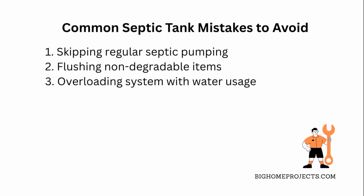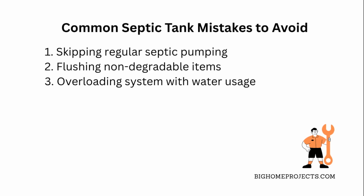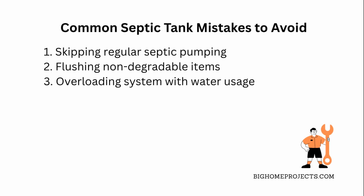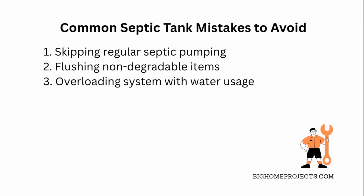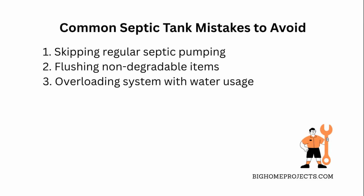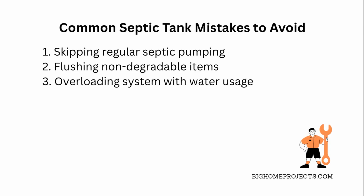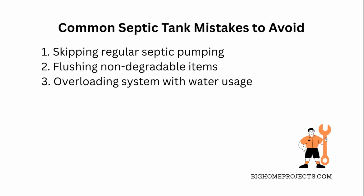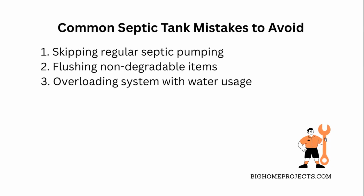One of the biggest mistakes people make with septic tanks is ignoring regular pumping, which leads to clogs and expensive repairs. Getting it pumped every couple of years fixes that. Another issue is flushing stuff like baby wipes or feminine products. These don't break down and cause blockages, so toss those in the trash instead.